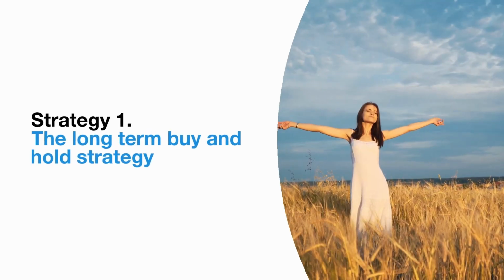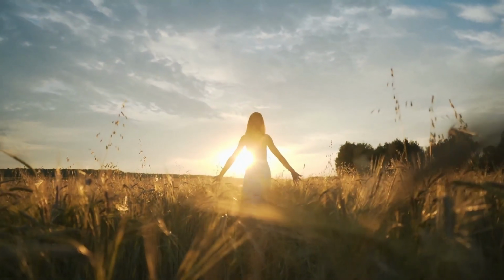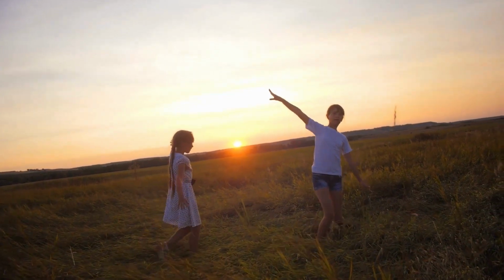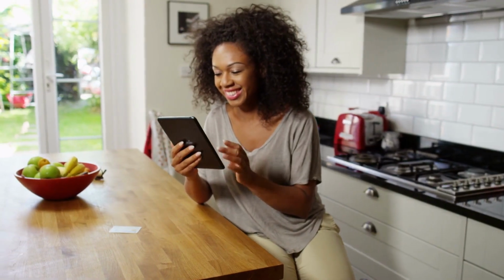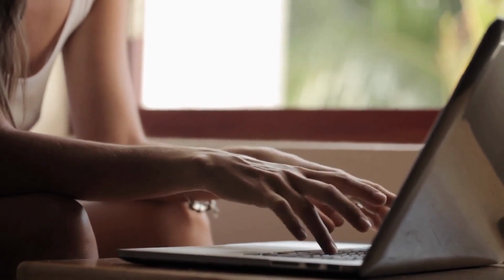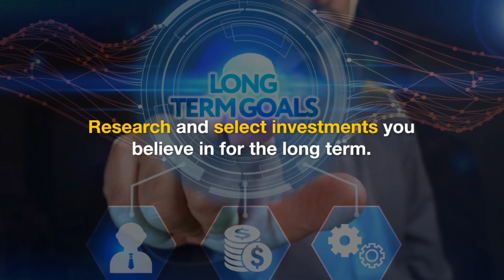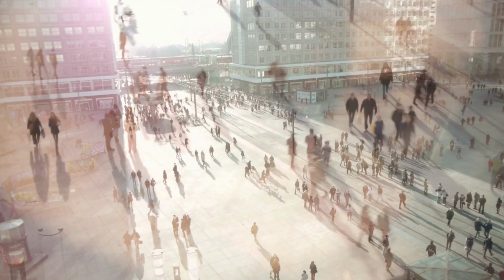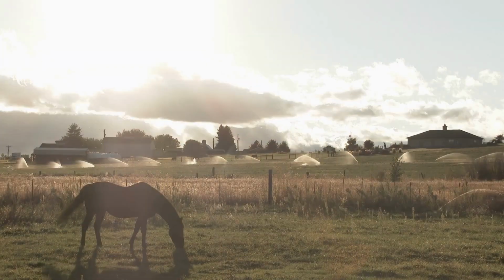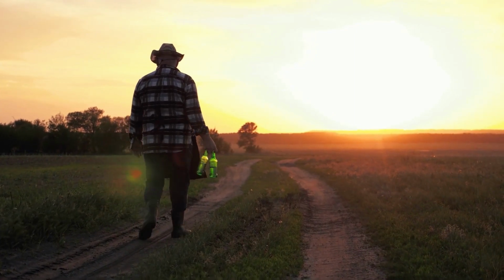Strategy 1. The long-term buy and hold strategy. This strategy is a classic one, particularly suitable for beginners. You start by setting up a brokerage account, allowing you to buy and sell securities like stocks, bonds, and mutual funds. Then, you research and select investments that you believe in for the long term. Look for companies or funds that have a strong track record and future growth potential. Once you've made your choices, you purchase your chosen securities with the intent to hold onto them for a long time, regardless of market fluctuations.